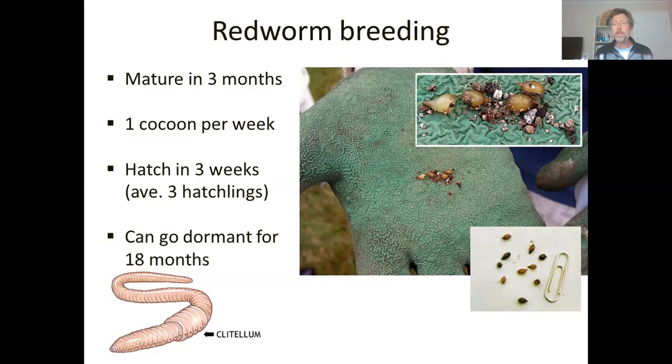You can always see the little tip where the clitellum closed and it secreted out this cocoon. In each of those, an average of 3 little baby worms can grow and continue the life in your bin. It's really fun to find these. It shows that your bin is in production mode, and they're just cool, especially if you have kids, to help them find the cocoon and go on an egg hunt.